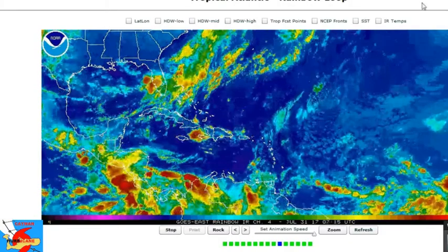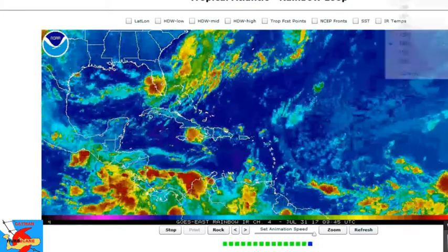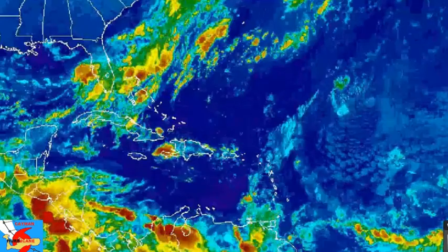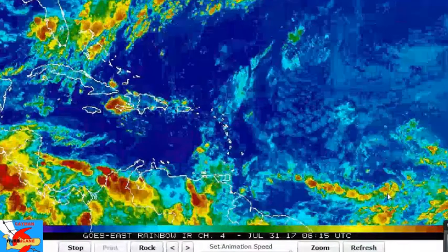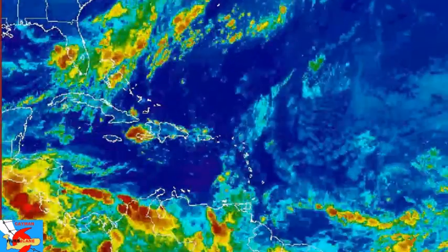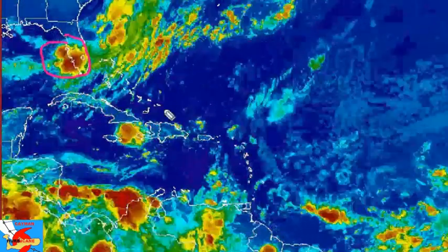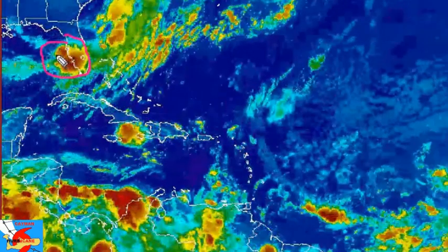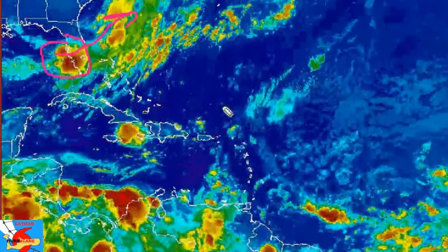Here's the wider picture overall. Let me zoom this in just a wee bit for you. There we go. So again, our main area is just off of Florida here, with main interest in central and south Florida with Tropical Depression number 6 as it moves on towards the east and northeast.